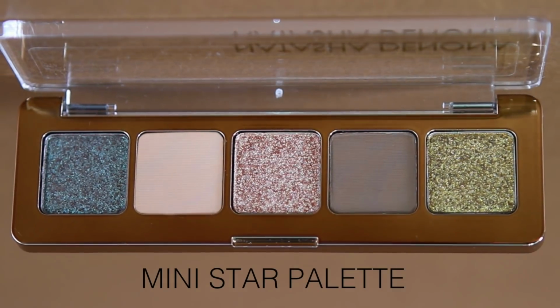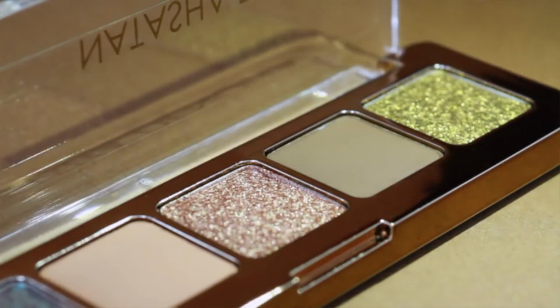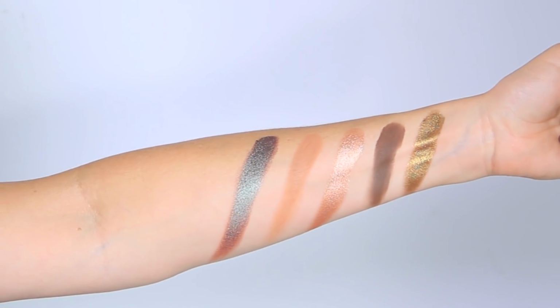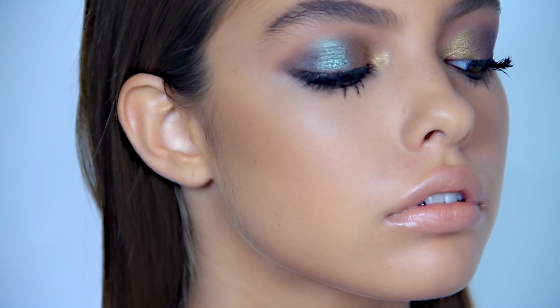Hi, I'm Natasha Denona. I am so excited to show you my new Mini Star palette. The new Mini Star palette is featuring 5 existing shades out of the large classic star eyeshadow palette. I have created a beautiful look to inspire you using my new Mini Star palette. Keep on watching and learn step by step.